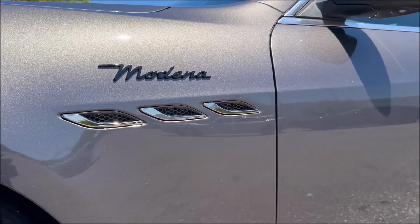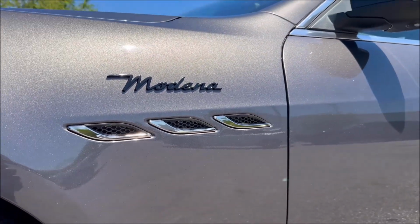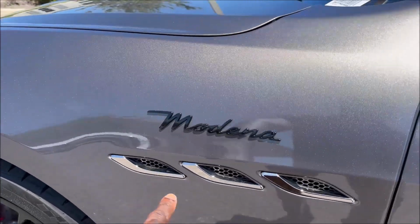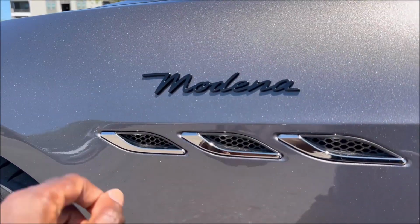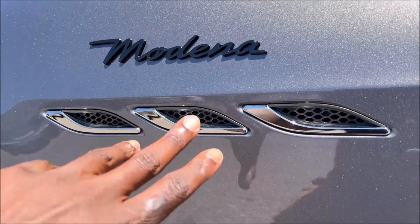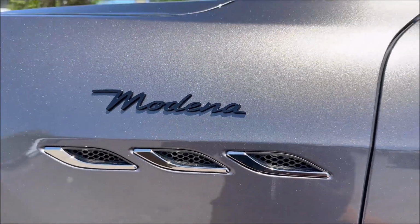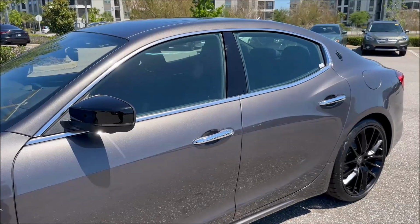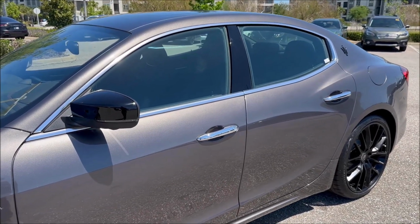Right up top, you have our tri portholes over here, which we see on the Maserati models, which they're very, very known for. The portholes are actually functional too. So you see the chrome underlay, but then you also see the mesh grille that is actually cooling there. Now you can also see the Modena badge, letting you know what we're dealing with when it comes to our spec here. But then this is where we really get mixy and matchy.